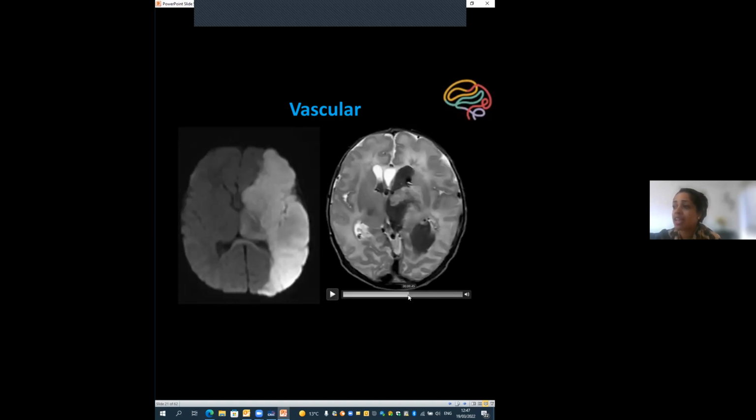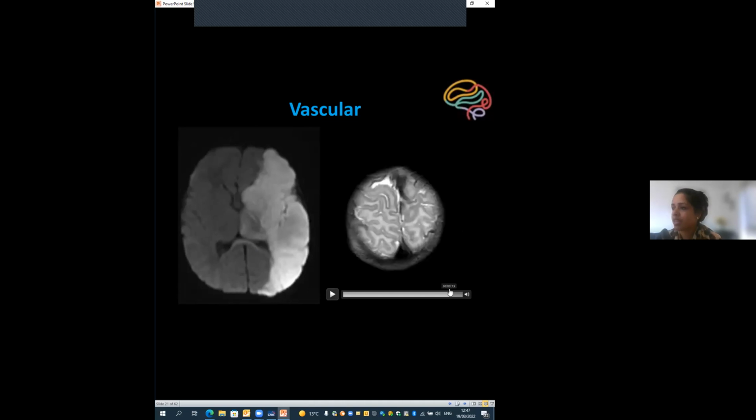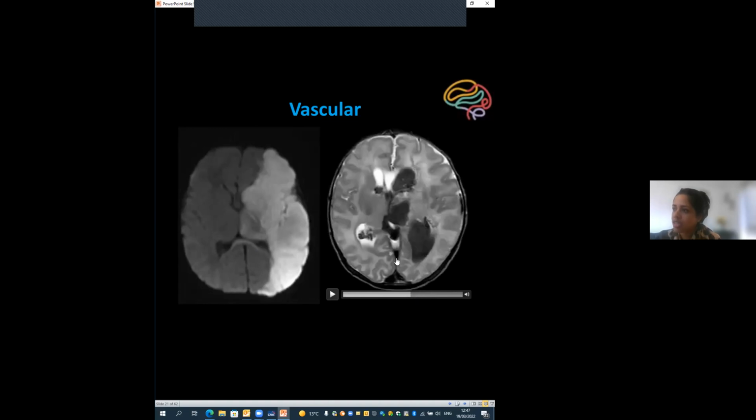So this is a neonate with really diffuse venous sinus thrombosis. So superior sagittal sinus. This is a T2 scan, and the sinuses are filled with clots into the straight sinus and the internal cerebral veins there. And this child has subsequently had a left thalamic bleed with blood into the ventricles and hydrocephalus.